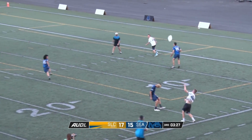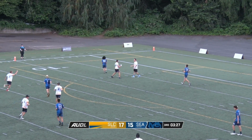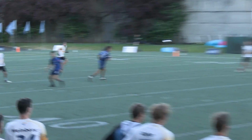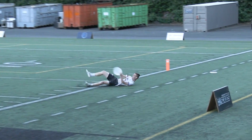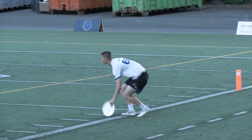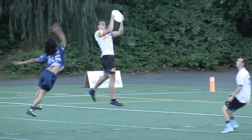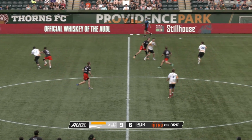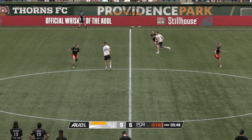Jordan Kerr goes horizontal straight into a hammer. Wow. Kerr to Merrill again, another one. Gosh, it must be good. They keep cooking it.